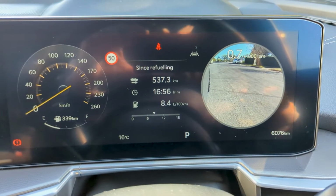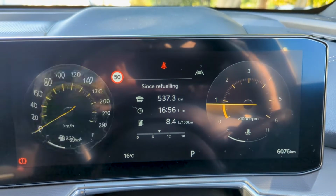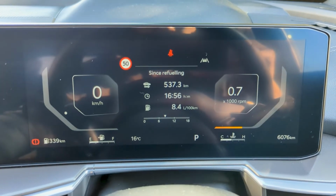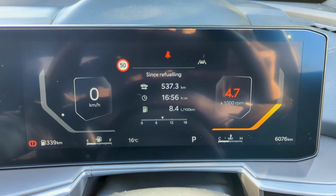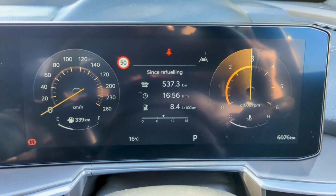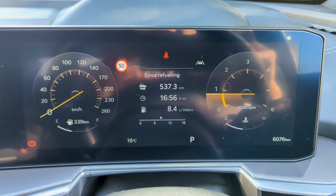The dials in the GT line differ from the lower trim levels, as they include blind spot cameras that activate when you use the indicators. They can also be changed between a standard and a simpler view, the latter being similar to the standard dial display from the lower trim levels, and one we found wasn't very informative in its representation of speed or revs.